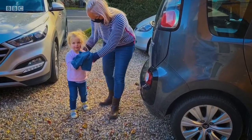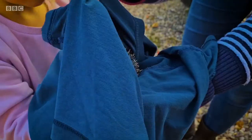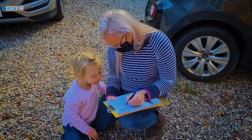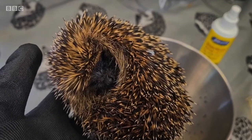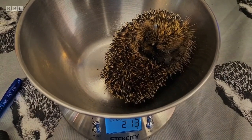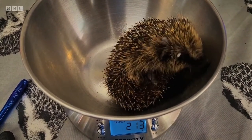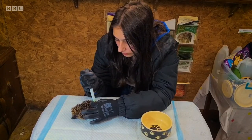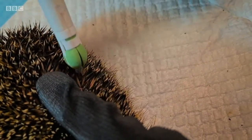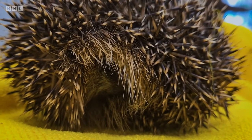We often get members of the public coming to us with sick or injured hedgehogs who need our help. This brave little girl rescued Seesaw and brought him to us to look after. A lot of our hedgehogs are named after where they were found, or who's rescued them. So of course, Seesaw was found at a play park. Poor Seesaw is covered in parasites. Ticks and fleas are very common to find on poorly hedgehogs, but as you can see, are easily treated. Seesaw will be in our care until he is well enough to be released.